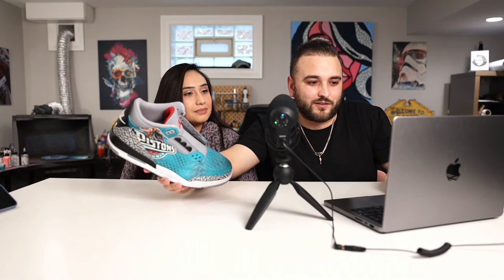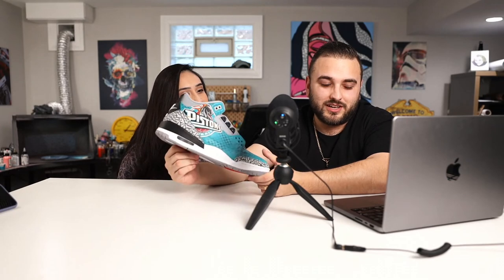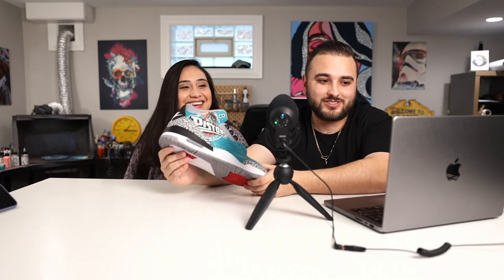That's what I was working on today, too, actually, a pair of Pistons Jordan 3s with the old school logo. Jordan 3s will always be one of my favorite shoes to work on. This is the shoe that we're going to be using for our multi-layer stencil video, and there are like six colors in that logo, so that's a crazy one.